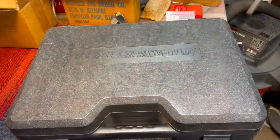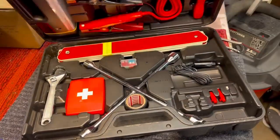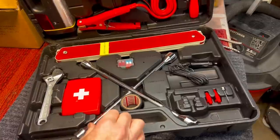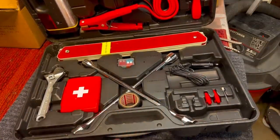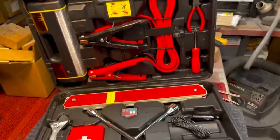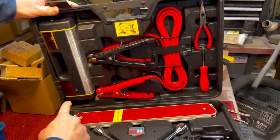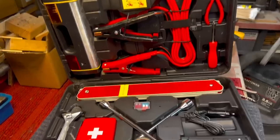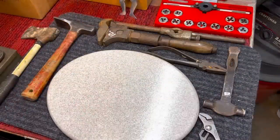Now, if that wasn't bad enough, the same guy had this under his table, and he says, oh, you like that? And it's one of them auto kits that come with it. The only thing it was missing was a little compressor here, but it had the first aid kit, some tools, triangles, copper jumper cables, flashing light, emergency light, some tools, and this was $5. So I was on a start for a good day. So that started me off on my downward spiral as far as buying tools.